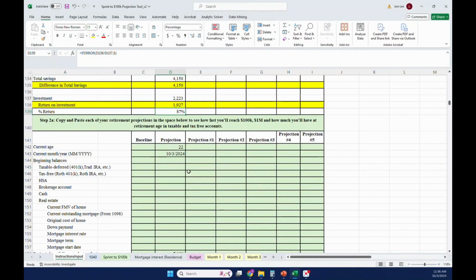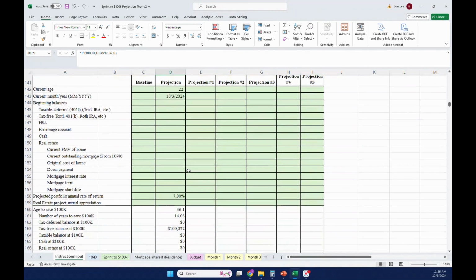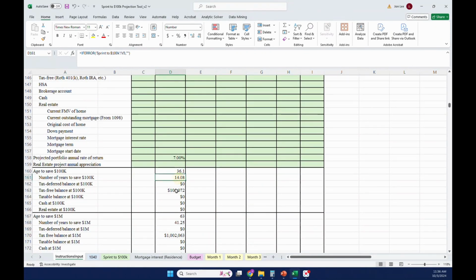So if you just did this one strategy, getting 87% a year in savings, this is growing tax-free. In 14 years, you will have $100,000 tax-free in your account. So if you start at 22, when you're 36, you'll have $100,000 in this account. And if you're saving your receipts, maybe you've saved $20,000, you could take a distribution for a house or whatever it is at that time, tax-free distribution.